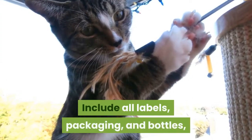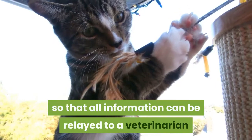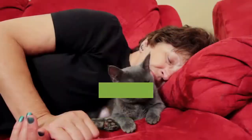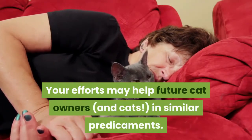Collect a sample of the suspected poison. Include all labels, packaging, and bottles, so that all information can be relayed to a veterinarian or a pet poison control hotline. Your efforts may help future cat owners, and cats, in similar predicaments.